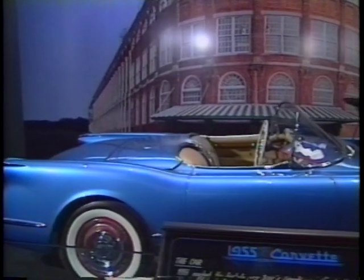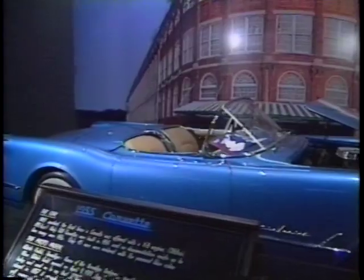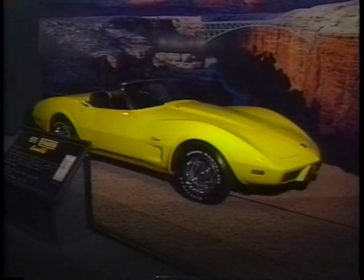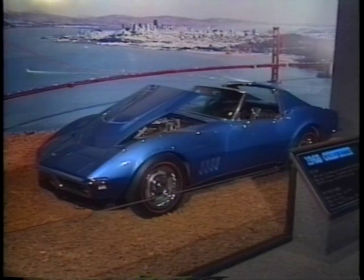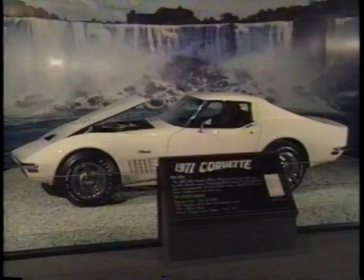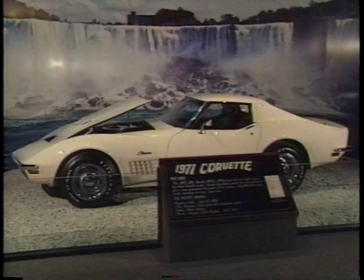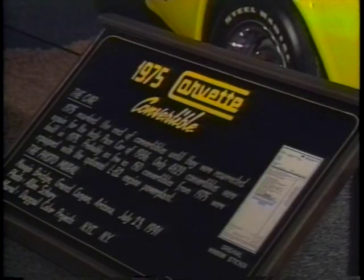What makes this a one-of-a-kind museum is the way the cars are presented. Each Vet is built into a diorama, inside a recreation of an American landmark. The 68 overlooks the Golden Gate Bridge. The 70 is at the base of Mount Rushmore. And the 71 really should have its windows up since it's so close to Niagara Falls. You never know what to expect from one exhibit to the next.